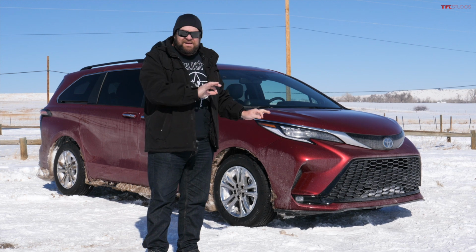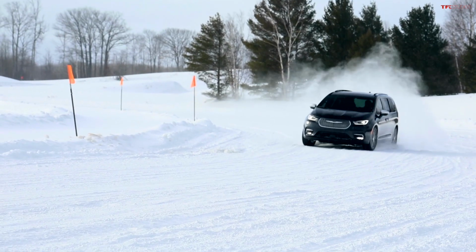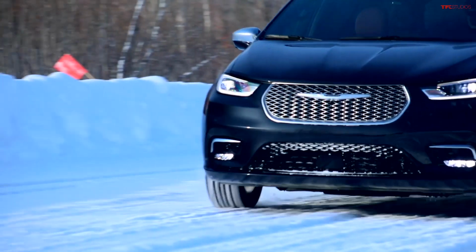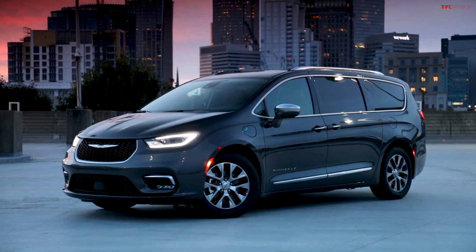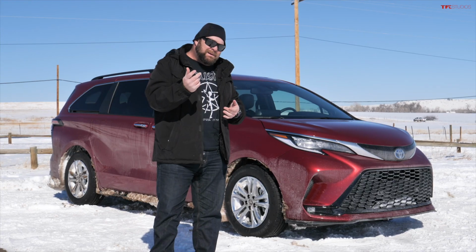Let me put it to you this way. The only other minivan that's out there that has an all-wheel drive option gets a lot less gas mileage. It's far, far less, and that's the Chrysler Pacifica all-wheel drive. Oh, and if you're asking about the Chrysler Pacifica plug-in hybrid, which does get amazing mileage, they do not have an all-wheel drive version of that. Go figure.